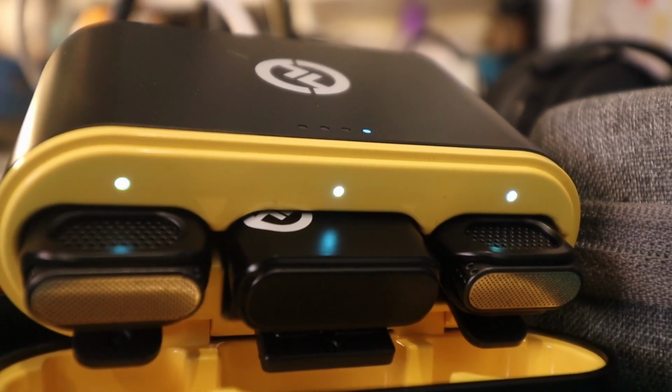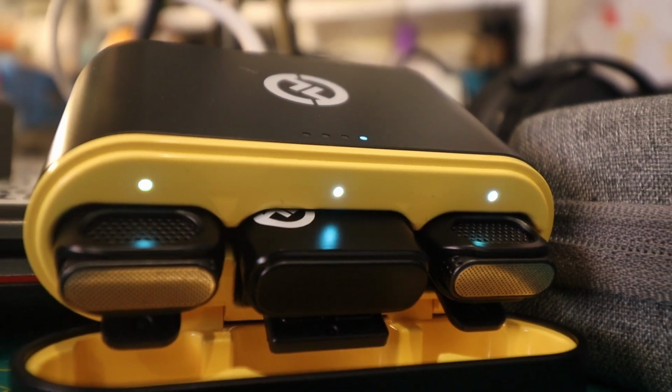I find audio is the most important thing because camera quality is camera quality. If you're pointing in the right direction and the scene's lit okay, then it's going to look okay. But audio, people really react badly to bad audio, to volumes that are wrong, to all of that type of stuff. So investing in these was definitely worth it for me. And I now know that when I make a video, the audio is not going to be the problem.